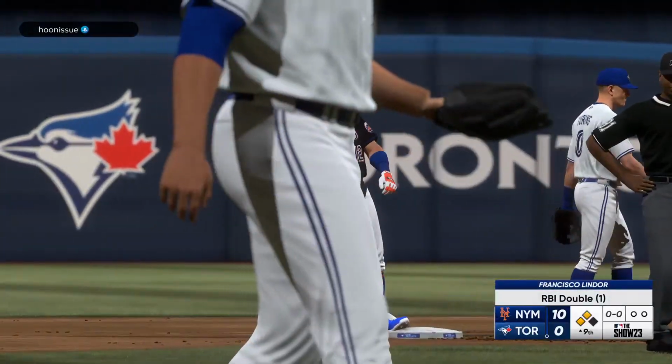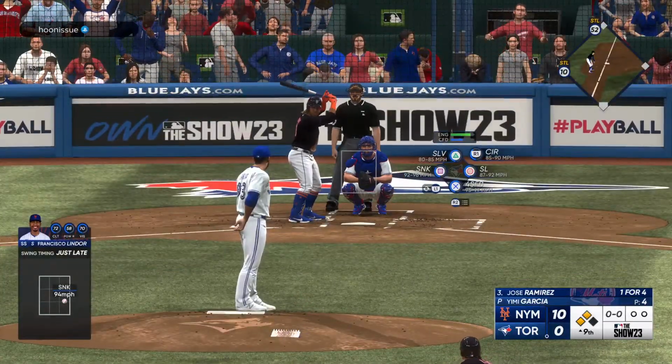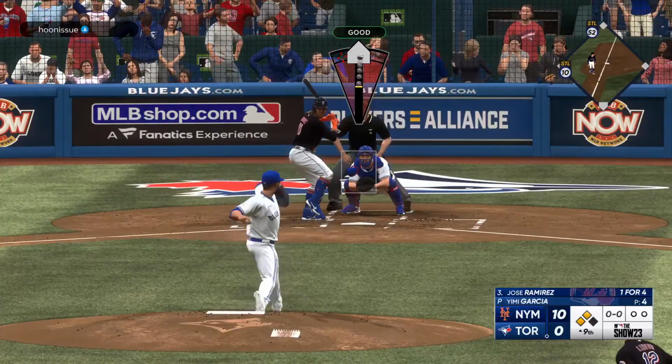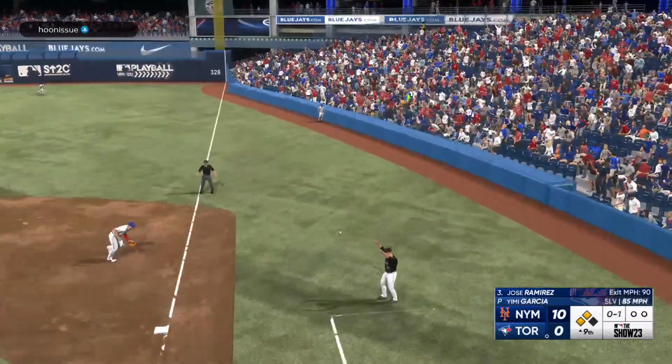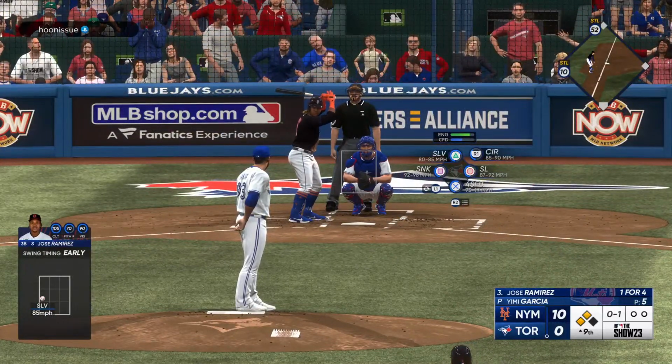Comes through with the RBI. He got a pitch he could drive, but he didn't get too excited like a lot of guys do and pull off the baseball. Really good timing all the way through the swing, and the barrel was so on plane with the ball. Easy drive into the gap for that double.